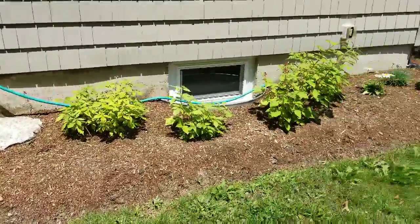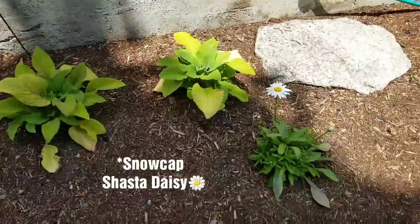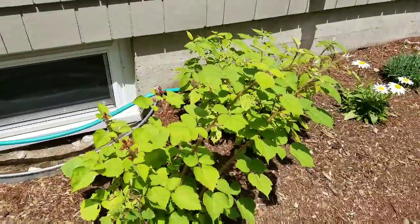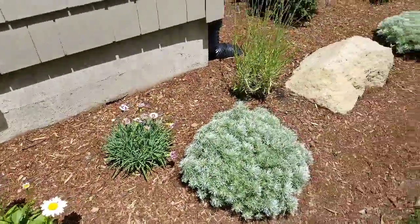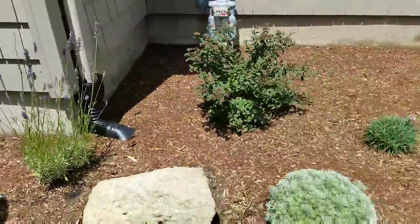Today I'm just going to go over briefly what we've planted so far. So these are Candy Mountain Foxgloves, followed by a Shasta Daisy, and these are raspberry bushes. Raspberry Surprise Dianthus and a Provence Lavender, and a Silver Mound Artemisia, followed by a Spirea.